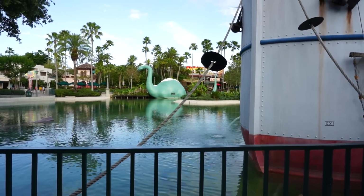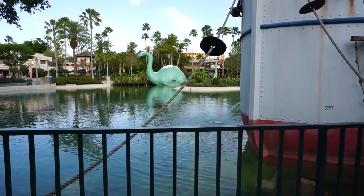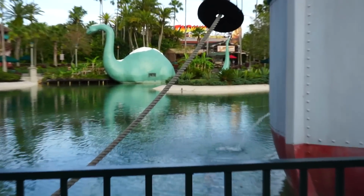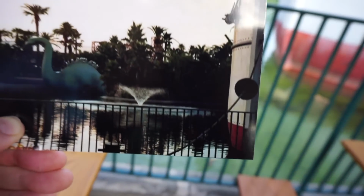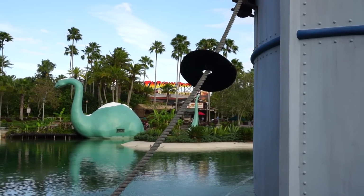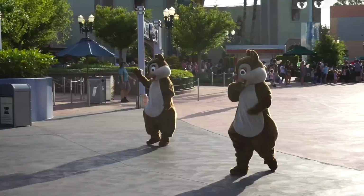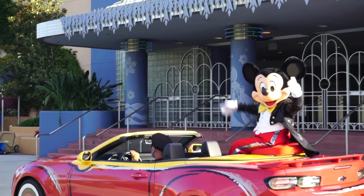This is what it looks like current day. The boat still looks the same. Gertie no longer has ice cream, the letters spelling out ice cream on her back. And that's the island I'm talking about. Right over here, that's where the old fountain used to be. But in the photograph you see the rope here and that little circular, it's very windy. See the rope and the circular thing still there. It's right there. How cool is that? But the letters right there on the back of Gertie no longer exist. And joining us today we have Chip and Dale, Minnie Mouse, followed by Pluto and Mickey Mouse.